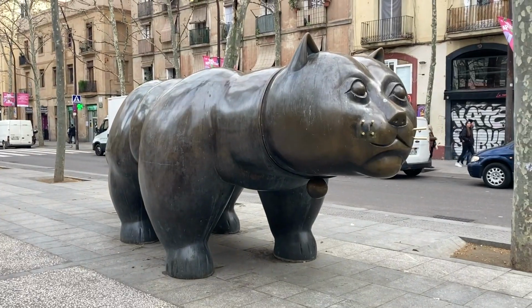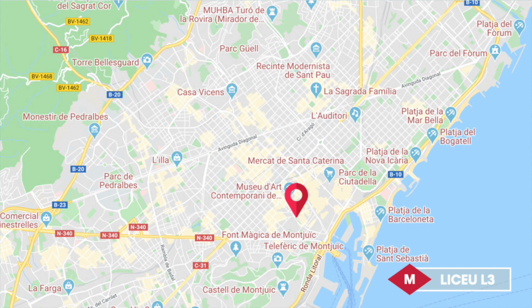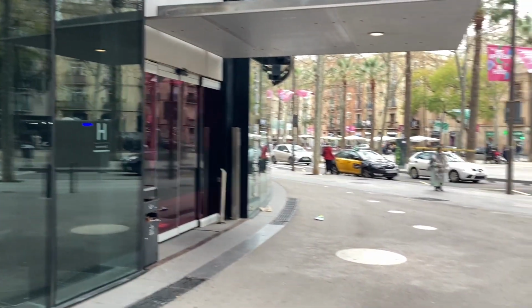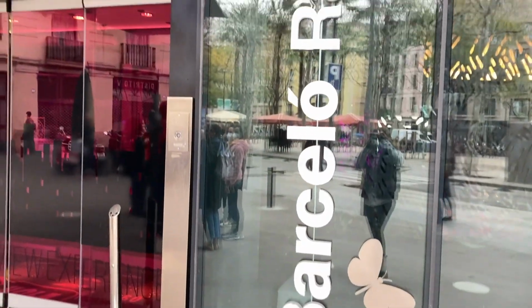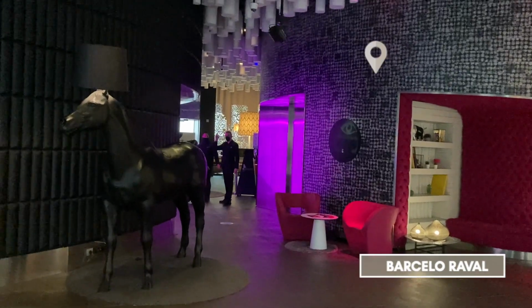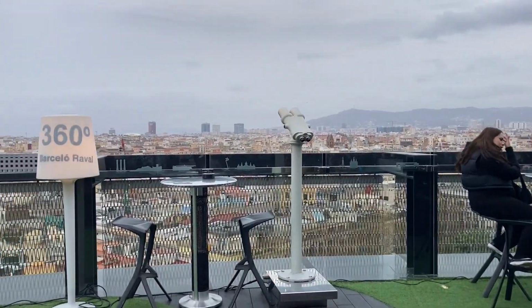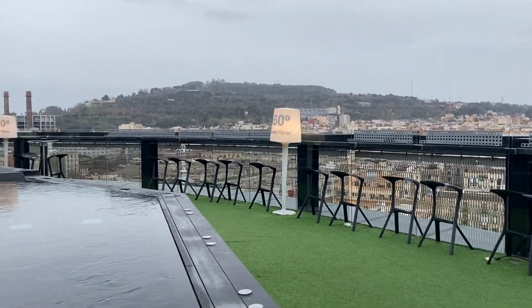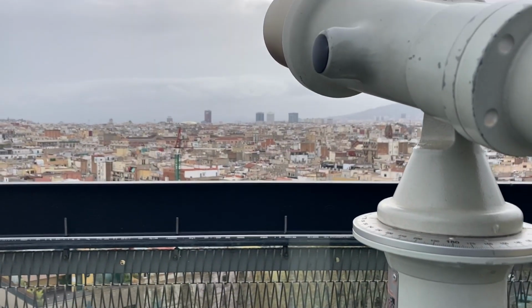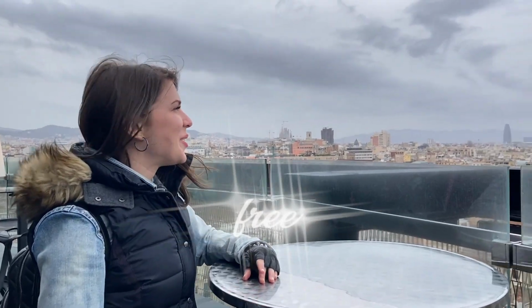Besides El Born, I have another favorite district I want to show you, Raval. Known to be the bar and club district you need to visit in the evenings, but also during daytime there are some hidden gems. Be confident and walk up to the Barcelo Raval Hotel, just like you would live there, because they have a rooftop bar with views all over the city. And the best thing is, it's for free!